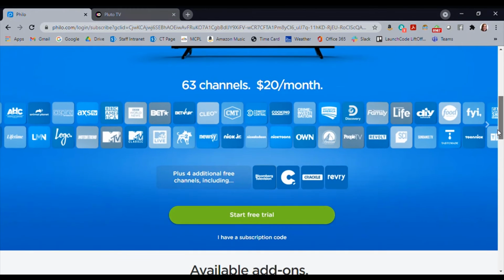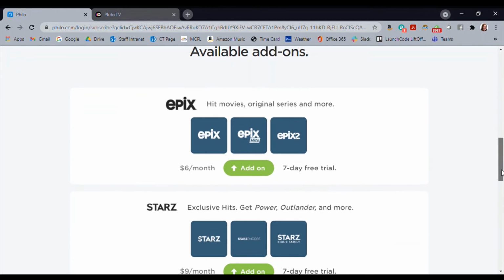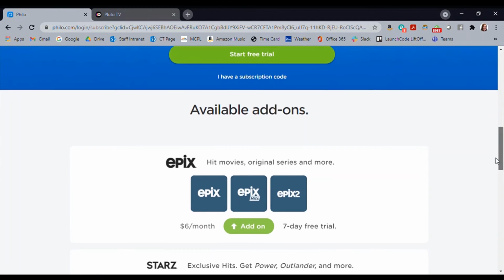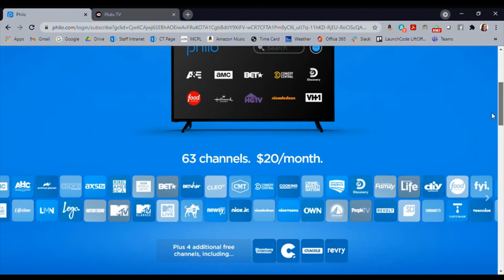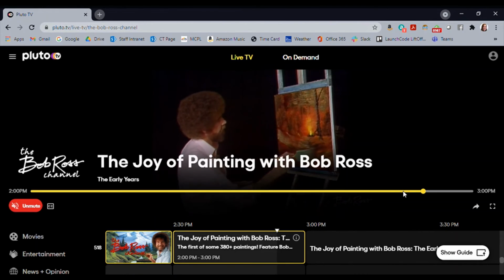It may change, but they add channels, they subtract channels periodically just to try and keep their prices a little bit lower. They do have some add-ons like Starz and Epix, so you can see the channels. If I scroll down, you can get more of the information about where it's available and those sorts of things. And the last one I want to show you is actually Pluto TV.